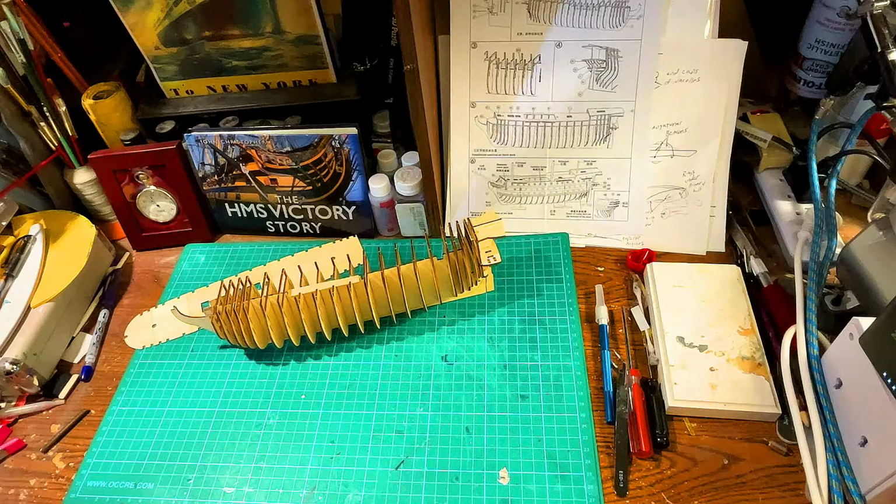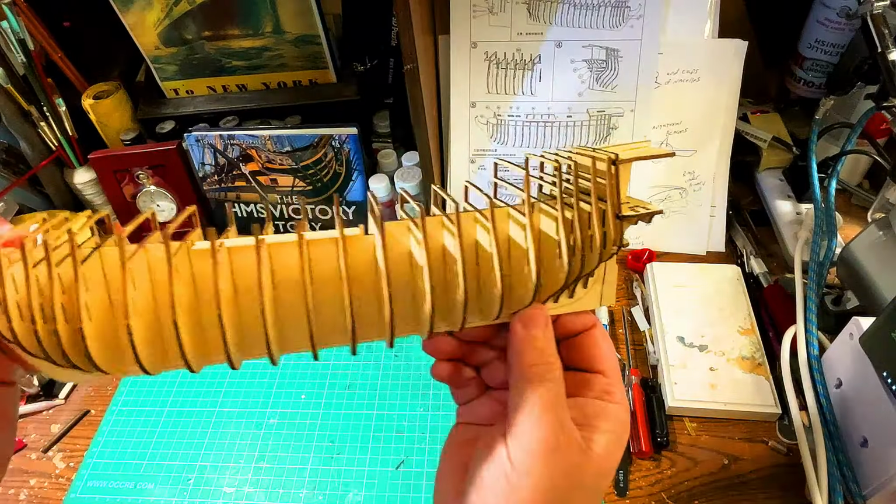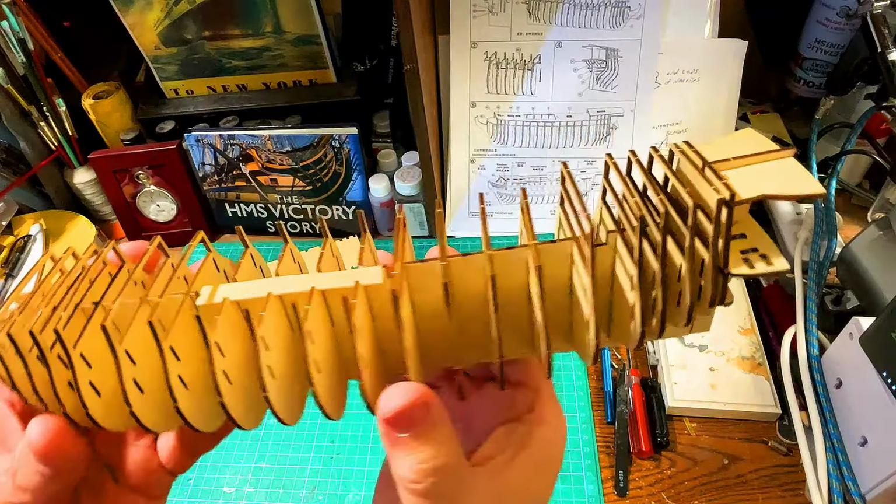Okay, so I want to talk to you guys today about a book. I want to show you a book, actually. And this book is going to be on the HMS Victory. Now, sadly, I don't really have a finished model to use as a background. So I'm going to have to use this one that I started recently.